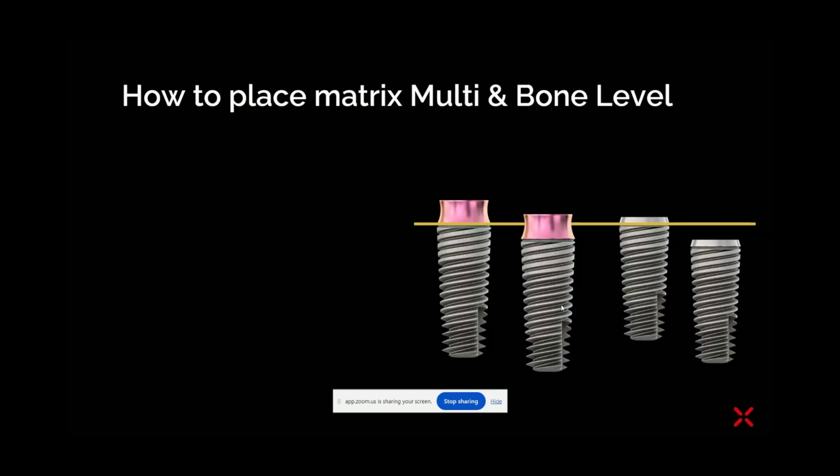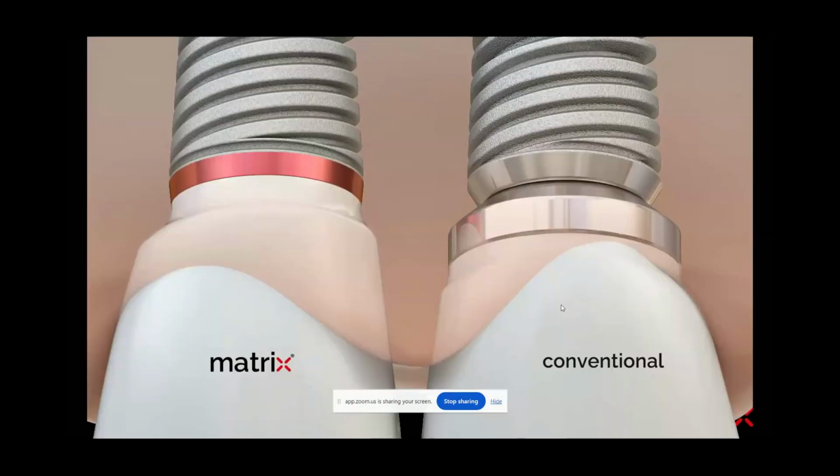Although I have placed these successfully subcrestal and restored them without a problem, and I'll show you a case where I did that. So even though we don't recommend placing these implants subcrestally, if you do so, you're not doomed. And I'll show you a couple of cases where we did that. Ideally, you don't want to place the implant subcrestal, but it can be done.